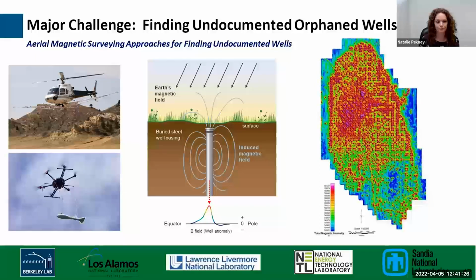Photo of helicopter with surveying equipment. Another photo of a drone with surveying equipment. An illustration showing a buried steel well casing under the ground surface. Arrows above ground point down that indicate Earth's magnetic field. Around the well tube, there are lines on both sides that show the induced magnetic field. At the bottom of the well tube, there is a line pointing down to a rainbow curved line on a straight black line with label equator on left next to line. And on the right of the line is a plus sign over a 0 with a negative below it. Under the line, the label is B Field Well Anomaly.